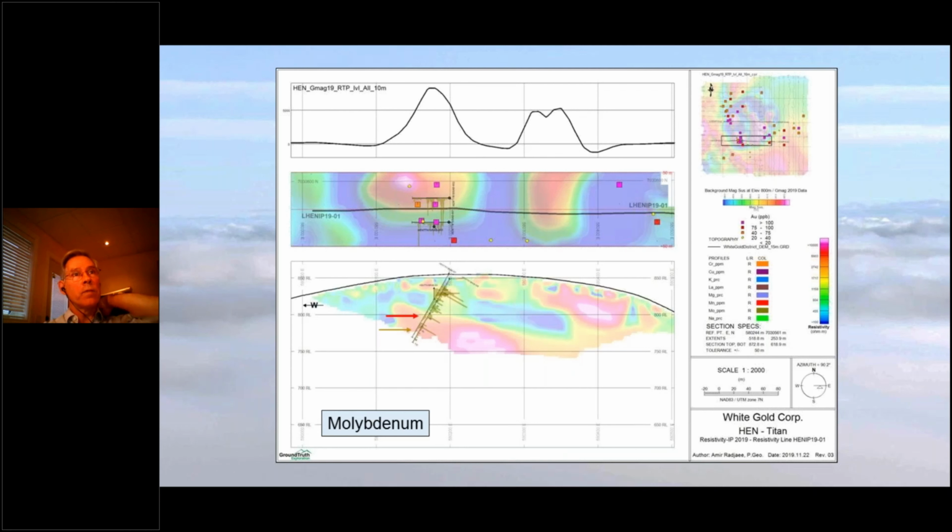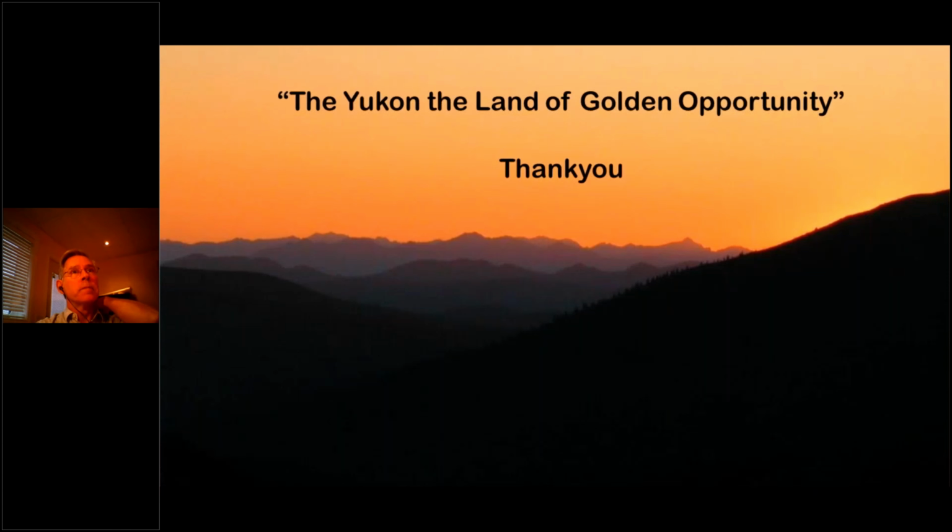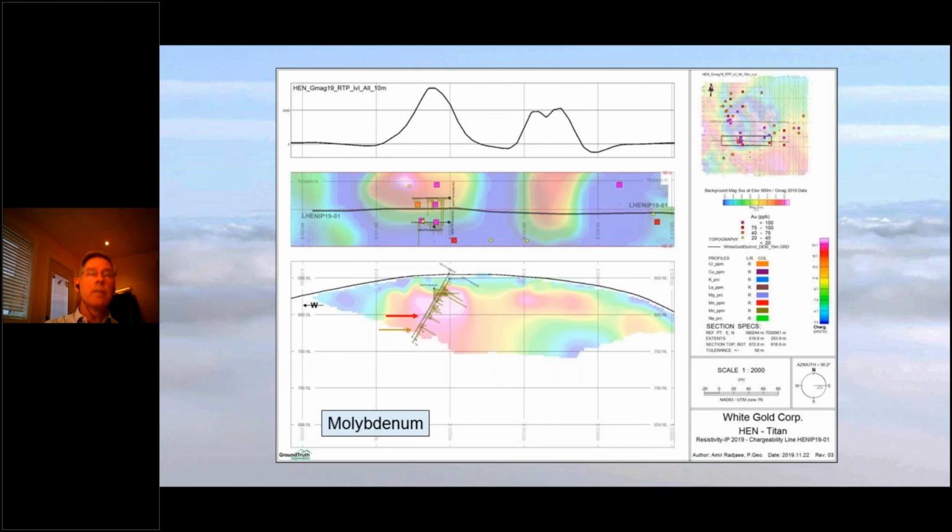It's different on these resistivity maps because it'll be a little bit different for why it's a different unit. But the mineralized moly is following the gold pretty well one-to-one. So that's pretty well it from basically the talk of the Titan. But it's like I say, it's the Yukon, the land of golden opportunity. Because the reality is if this was anywhere else in Canada, we would have been working this a long time ago.